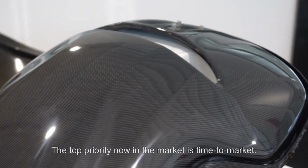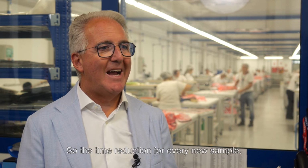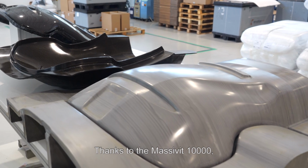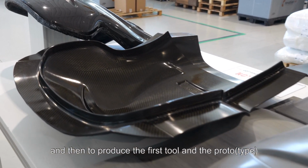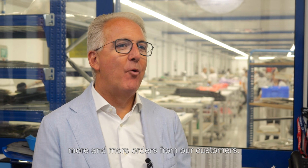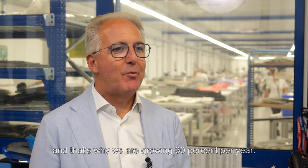The top priority now in the market is the time to market. So the time reduction for every new sample, for every production is crucial. Thanks to the Massivit 10,000, we are able to produce the master in a couple of days and then produce the first tool and the prototype in a couple of weeks. That's the reason why we are getting more and more orders from our customers. That's why we're getting more projects. That's why we're growing 30% per year.